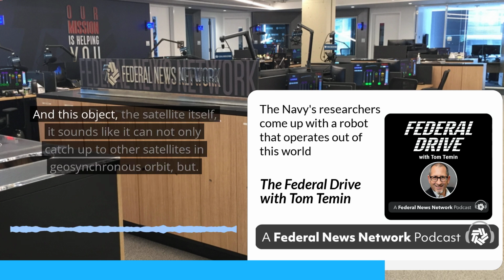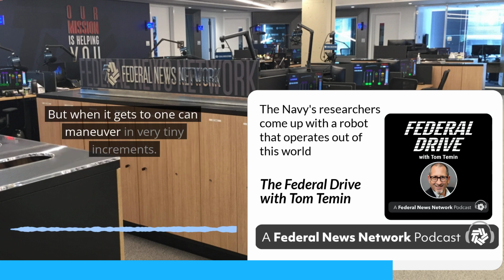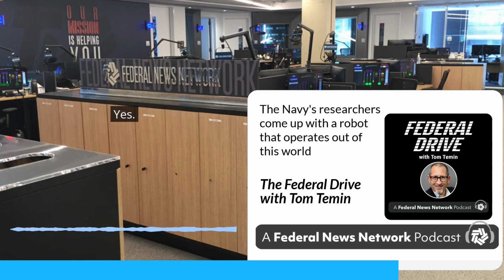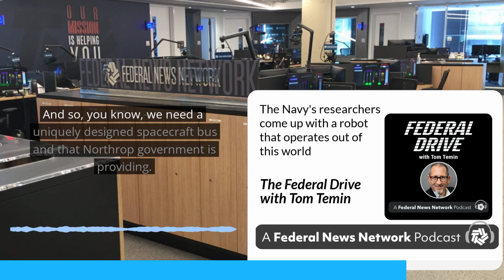And this object, the satellite itself, it sounds like it can not only catch up to other satellites in geosynchronous orbit, but when it gets to one, can maneuver in very tiny increments. Otherwise, you could puncture the other satellite or not quite get there. Yes, being sure that this is a safe operation has really been critical to what we've been working to develop at NRL. And so, we need a uniquely designed spacecraft bus, and that Northrop Grumman is providing.